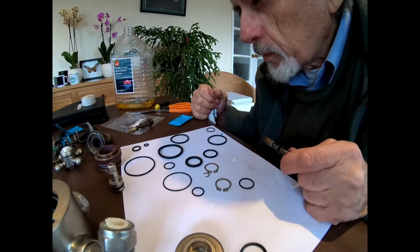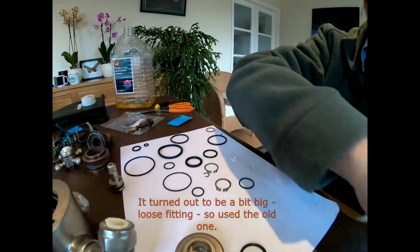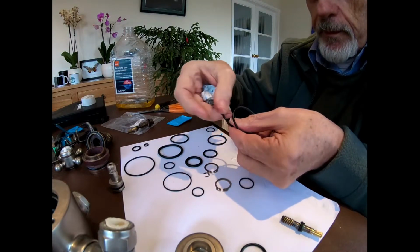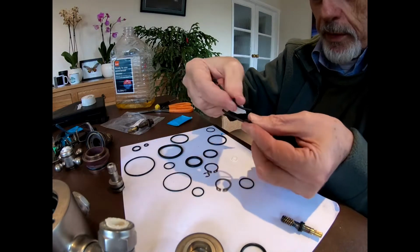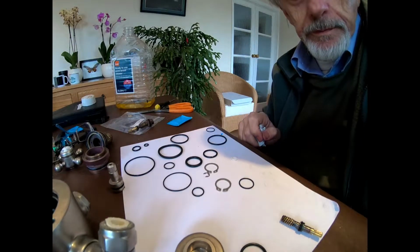And I've put another one. No, I tell a lie. That one's been replaced. 2 have come out so far. They're very brittle. If you look at how that one's a bit flexy, but this one is just rubbish. So some of them do definitely need to be replaced. But so far so good.